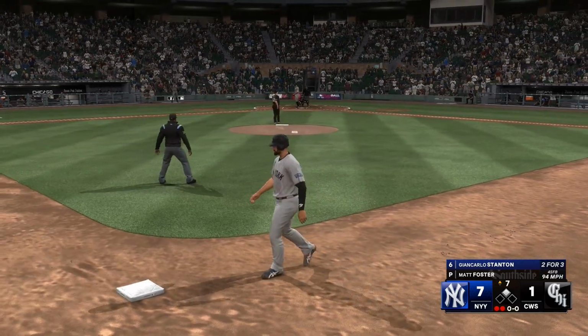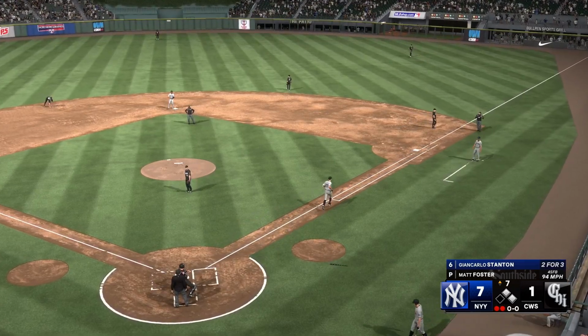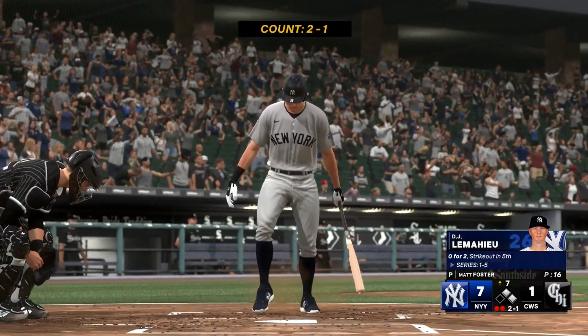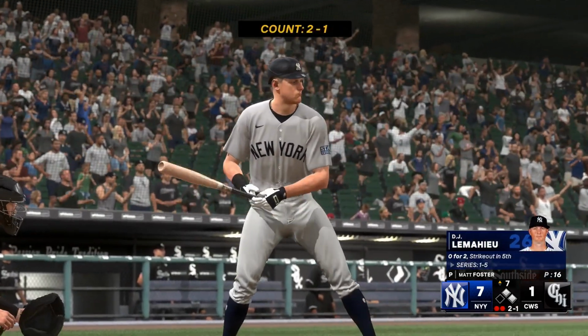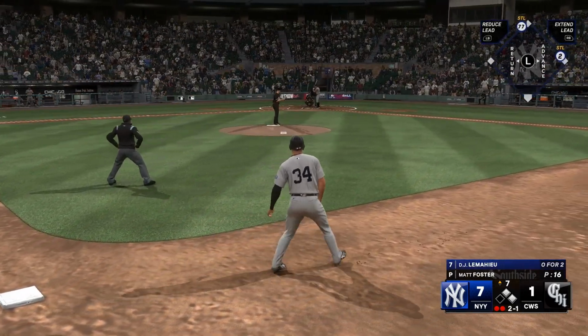Outside, and that is ball 4. You know, Boog, it's been said these guys are savages in the box. You can see it right there with such tight plate discipline. Here's DJ LeMahieu. So easy to look at the big boys in this lineup, but he has been a pleasant surprise all season long.